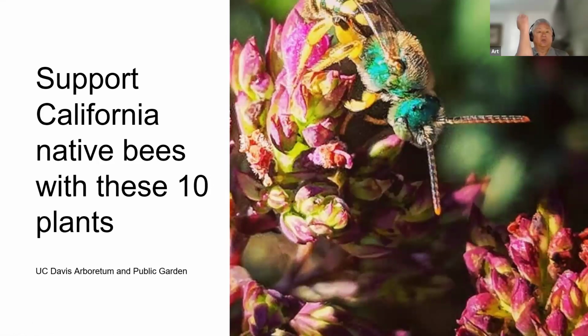Okay, so here we go. So here's somebody asked, what should I plant? And someone also asked about certain characteristics of different bees. So we're going to cover 10 bees and 10 plants, and this is from the UC Davis Arboretum and Public Garden.